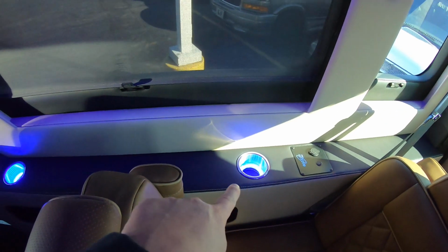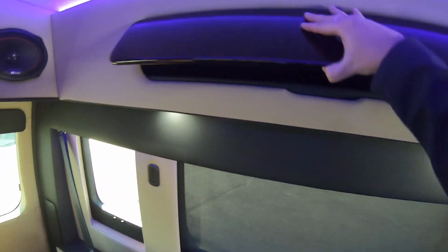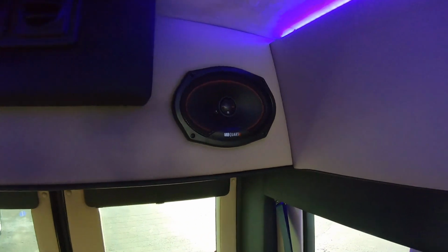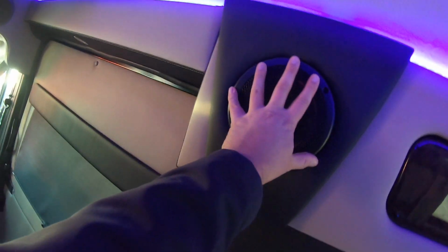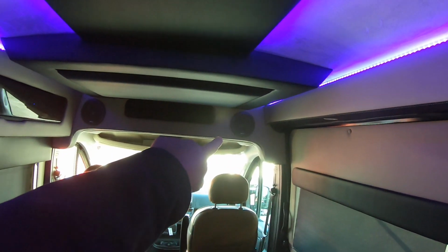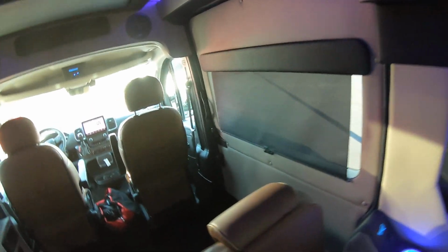A couple cup holders there, and those cup holders are lit up. A little bit of storage along the sides here. These little storage bins will open up. We've got some 6x9 speakers added, and then some 6.5s here in the middle, and then another 6.5 on each side of the TV. And then this is your rear heat and air. It will blow out and come across, and then obviously you got the dash air too.